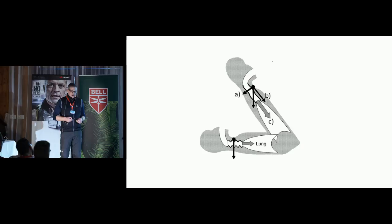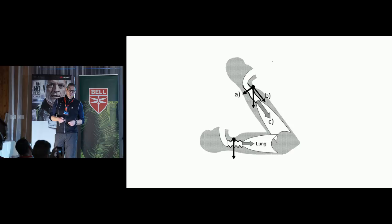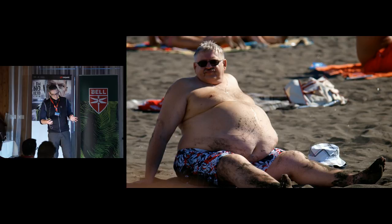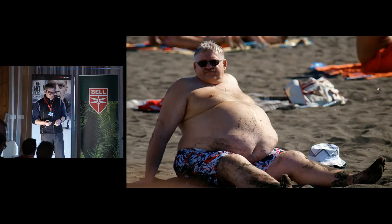If you have patients lying down, it will be more difficult to take full breaths. You'll be more prone to posterior atelectasis, so you need to sit up. And I guess if you look at this guy, you see where the problem is. If you lie him on his back, he will have his lungs way up around his shoulders.